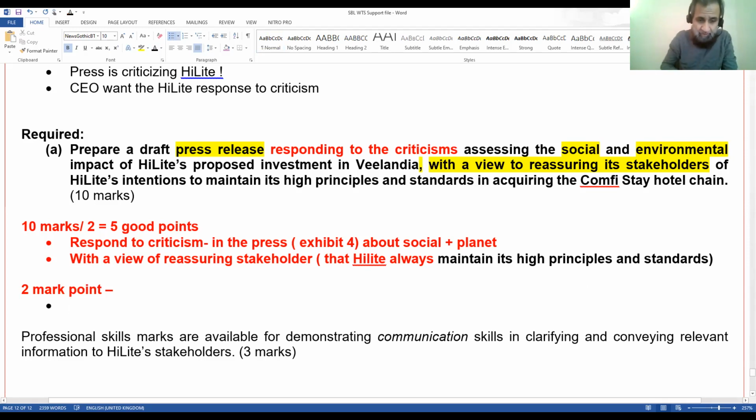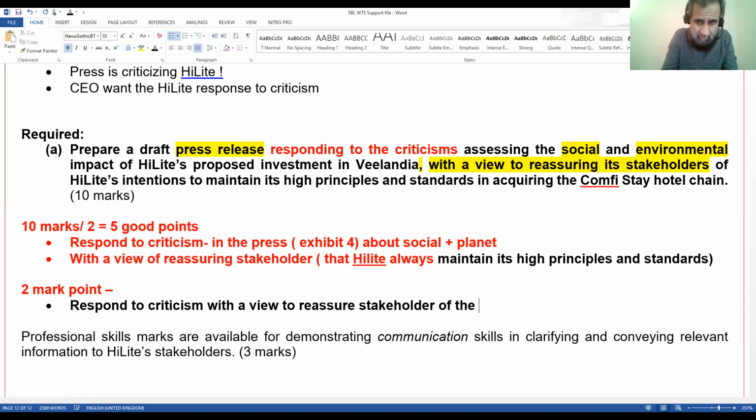When you develop a 2 mark point, what will you do? You will respond to criticism with a view to reassure stakeholders of the high standards Highlight set in acquiring Comfy Stay. So you will tell the stakeholders that we have set the high standards, we have set the high principles, and we acquired the Comfy Stay hotel. We have looked at the social side, we have looked at the planet side. So whatever the newspaper is telling is absolutely rubbish or wrong.